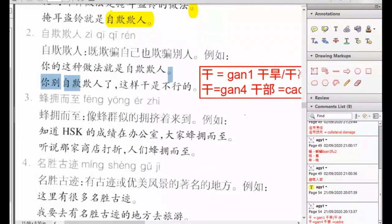By the way, this particular statement, 你别自欺欺人了，这样干是不行的, has nothing to do with the leader. Because this is just an example. 这样干不行. But I mentioned the leader purely to try to explain this character. 干 means to do. So 干部 is the person who does things ahead of others. It's not directly linked. It's more of trying to explain the character 干.